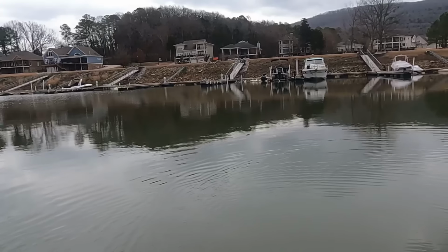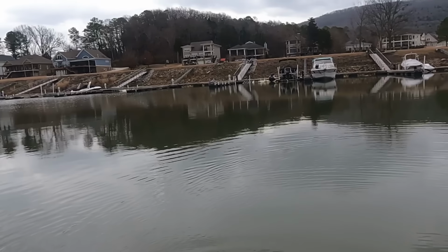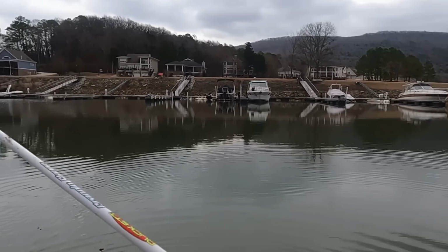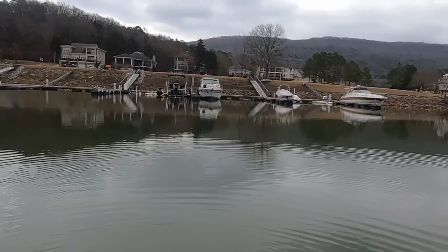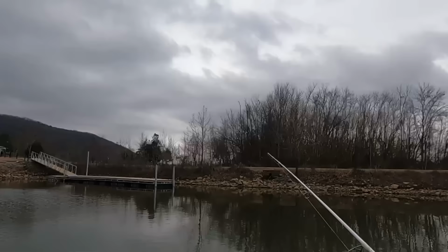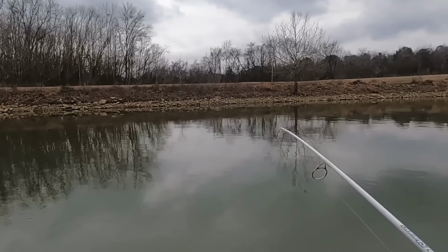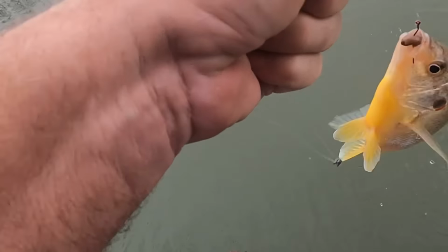Probably going to have to weed through some of these smaller fish to catch enough to eat. But that's okay, I like just catching fish, so it's all good to me. There he is. Goodness, that's another one. That ain't a bad one either right there. Ooh, Lord, I love it. Put him in that thump net. I'll show you that thump net here in a little bit.